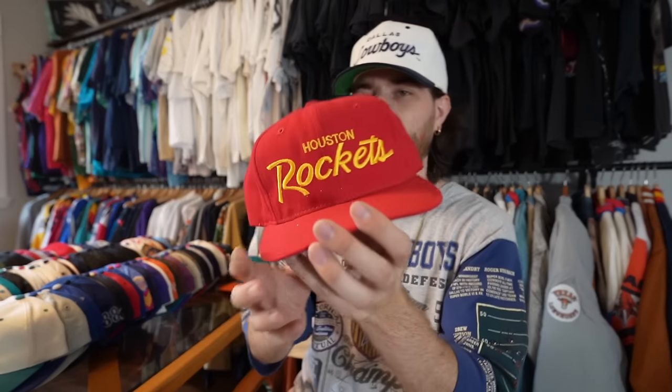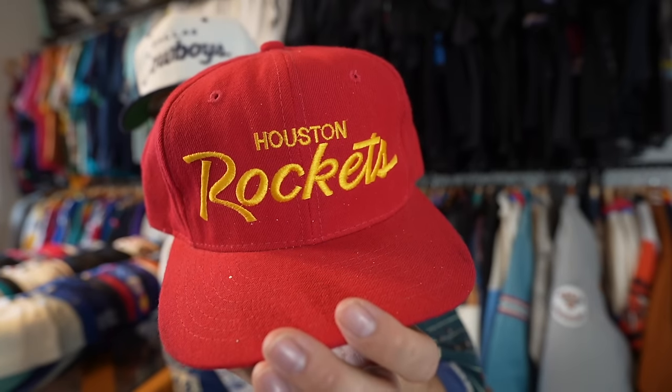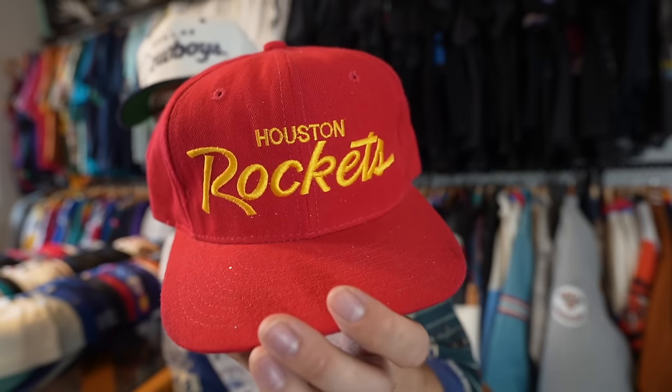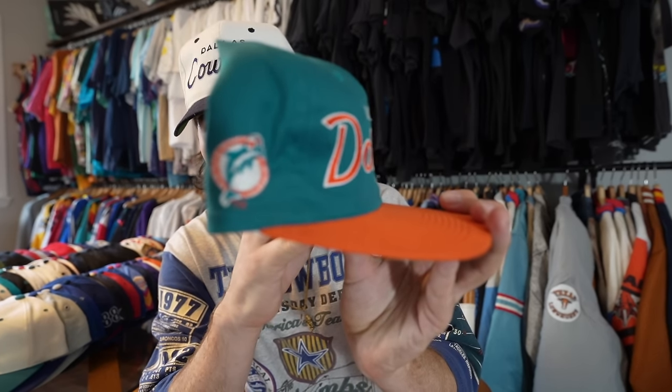So we also have the Houston Rockets script. This is another one that I can't bring myself to get rid of, but I wish it was two-tonal, man. It's like the plain Jane 100% wools I'm not the biggest fan of. I like the differentiation, and that's why I like this, saucing like a dolphin.